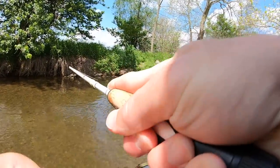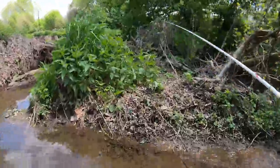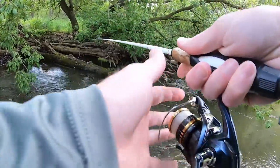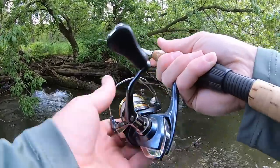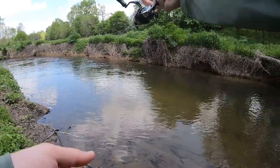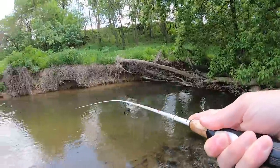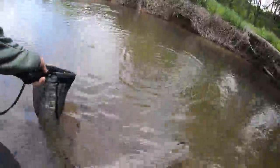Fish on. Oh, man. Fish on. Oh, dang. I had a feeling there'd be one in there. Fish on. In the net. Not a bad wild brown.